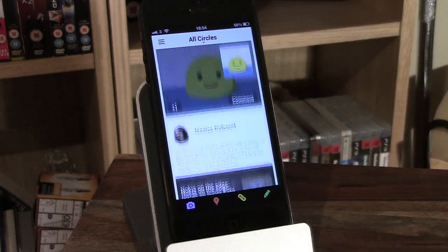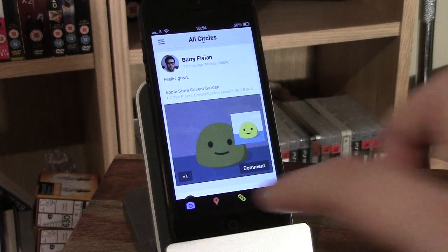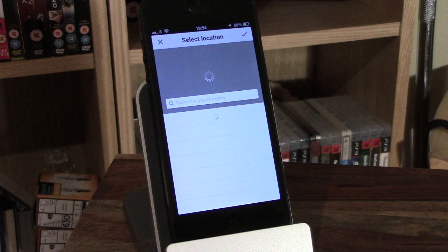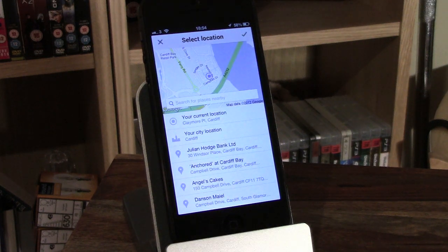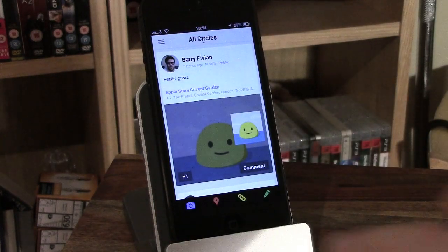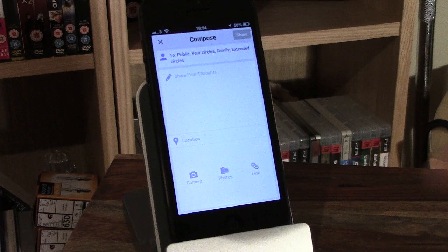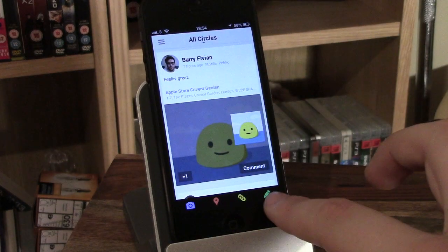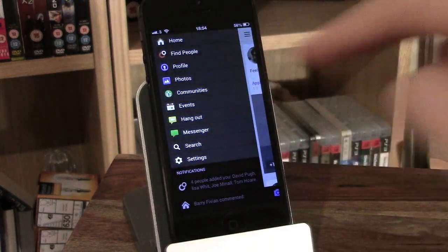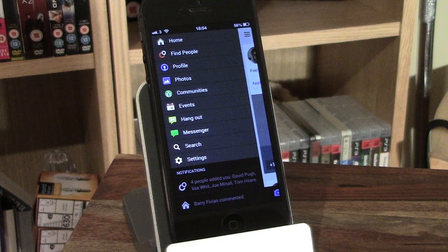But again, like I say, with things like Facebook, Instagram, Twitter, etc., it's just another thing really that you have to update basically. So you can select your location, say where you are. That's quite nice if you wanted to share your location with friends, etc. If you want to put up links that you can share, that's also an option. And there's a little compose button if you just wanted to write something. It's got a little sidebar of all the things that you can do, all the things that you want to look at. So again, it is a very nice app.